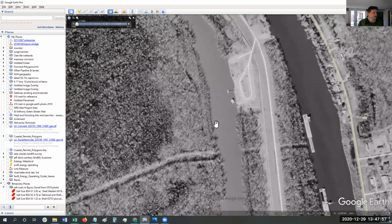A black and white photo does show the water laden with sediment a bit better than the color imagery, even though color imagery is most available. And I don't know the relation to the elevation of the water from these photographs. So here's the launch.